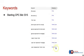For the home loan ad group, you can see here for exact match, how to get a loan for a house, get pre-approved for home loan, exact match, get pre-approved for mortgage, exact match, and then the rest are broad modified: apply house loan, get pre-approved mortgage, get pre-approved home loan. And those are all the home loan keywords in the home loan ad group. Okay, these are all you need to get started, and these right here will generate your leads.